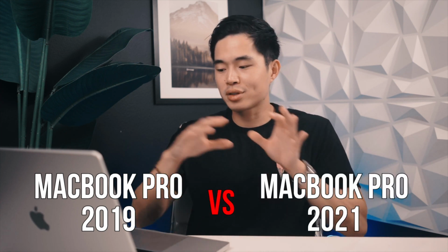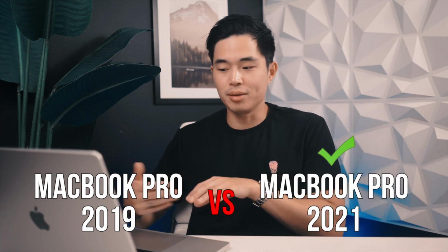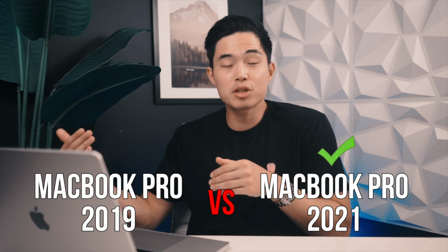Also, if you're an entrepreneur and you don't need to do video editing or anything that takes up a lot of rendering and computing power, I'd say you don't need something like this. The older generation MacBook Pro is probably fast enough for you. But if you're deciding between the brand new older generation MacBook Pro versus this one, I'd say just get this one, get the newer one. It's not that much more expensive. And there are a ton of new features on this computer which make it very attractive.